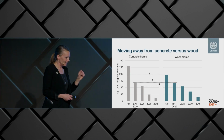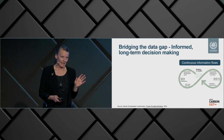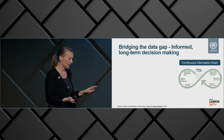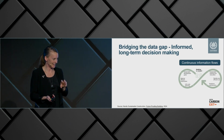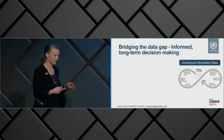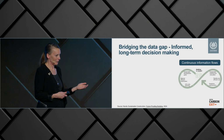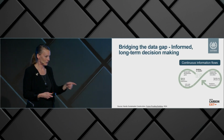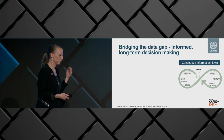And with that, I want to really get into how digitalization can be an enabler in this. I'm not an expert in this, so I'm pretty sure that a lot of you out there are more expert in this than I am. But I've tried to think about where digitalization could support decarbonization, and also made use of a lot of other smart people and other recent reports. What I really think is that bridging the data gap makes it possible for us to make informed long-term decisions and create continuous information flows, so we know why we're making certain decisions and we know what results they will have.